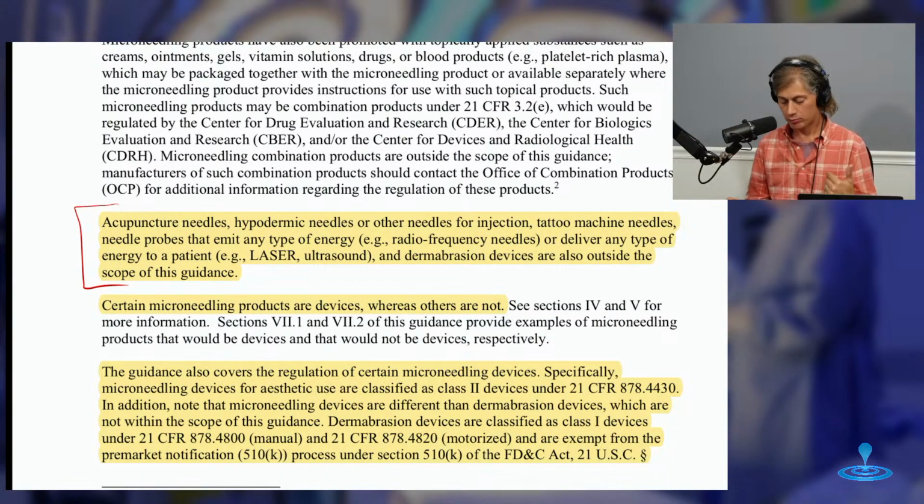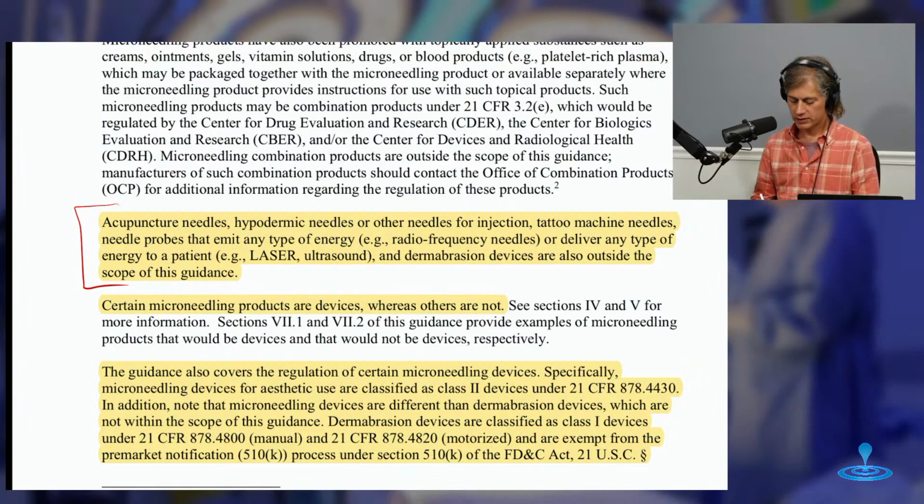And certain microneedling products are devices, whereas others are not. At the beginning, we talked about the definition of a device. What was one of those key factors? Does it affect the function or structure of the body? That's the claim that's going to get interest from FDA. The more you say this affects the function and structure of the body, the more you're going to hear about it from FDA, raising things into the Class 2 categorization. Microneedling devices for aesthetic use are classified as Class 2 devices.